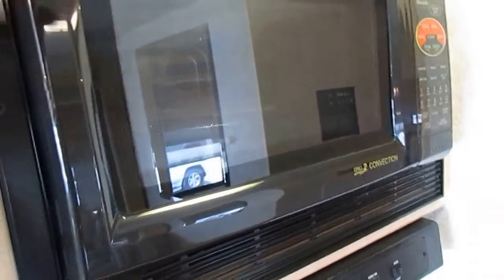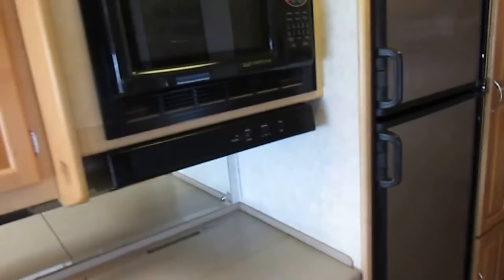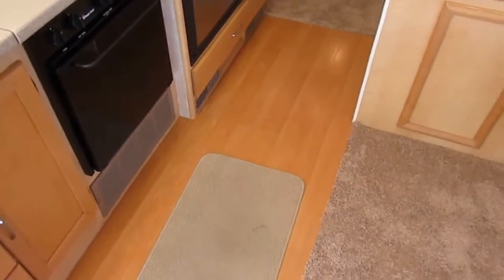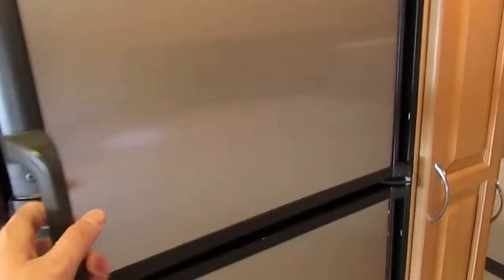When I sell my current motorhome, when I get another one, if it doesn't have one of these, I'm taking out what's in it and putting that in first thing, because I love that grill to convection oven. But anyway, folks, back to the tour. You've got the laminate floor, looks great. It's got the Dometic 2-way RV refrigerator freezer that's clean.